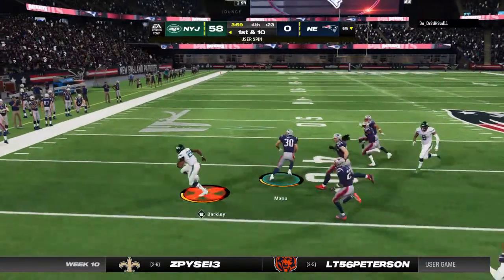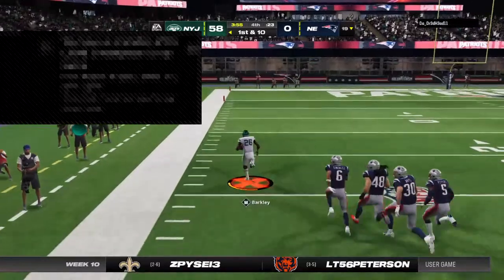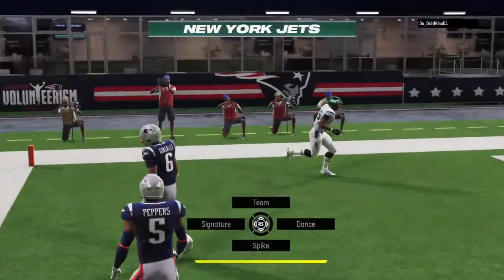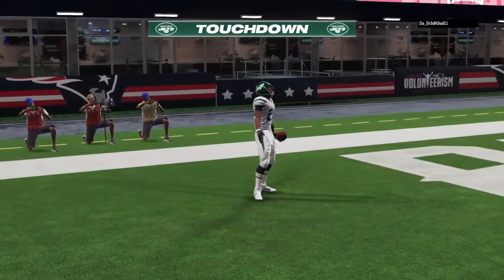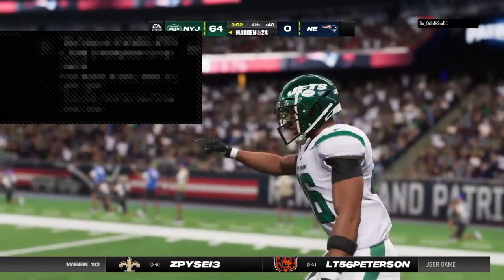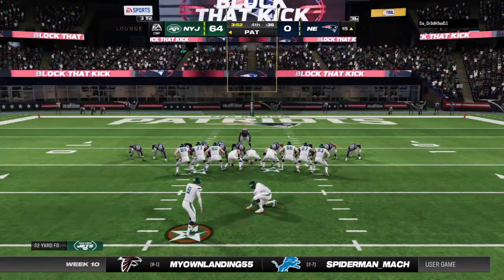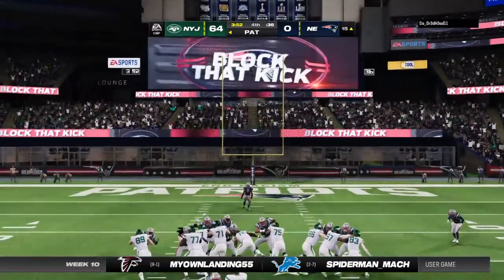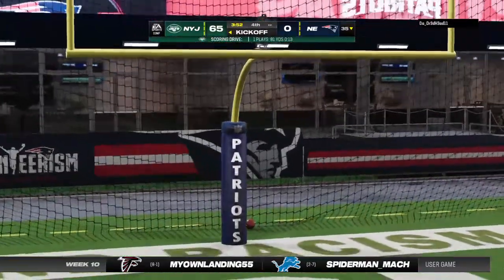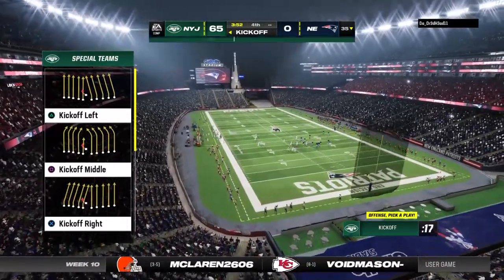Now this pass into the hands of Saquon Barkley. Down the left sideline. He's on his way. Saquon Barkley. Touchdown. 81 yards. And the Jets are pouring it on. Zerline now for the PAT. Now this one was over a while ago as they just add on to their big lead. 65. Patriots nothing.